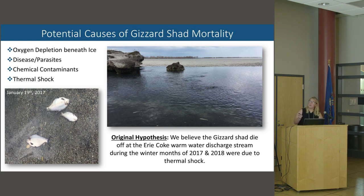For disease and parasites, we take fish that look like these ones, they're not too badly decomposed, off the shoreline and perform necropsies on, and we never saw anything out of the ordinary as to the fish's health. For chemical contaminants, we did a literature review on other coke factories and their environmental impact. We thought there could be a possibility of chemical contaminants, but for this specific die-off, we deemed that thermal shock was the most likely culprit.